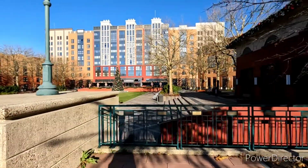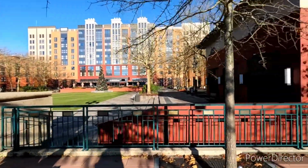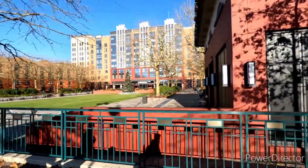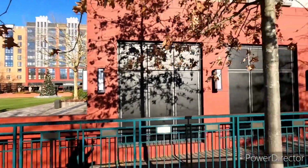But it's absolutely fantastic. For anyone who's a fan of Marvel and likes Marvel films or the characters, the comics, this hotel has actually got it all.